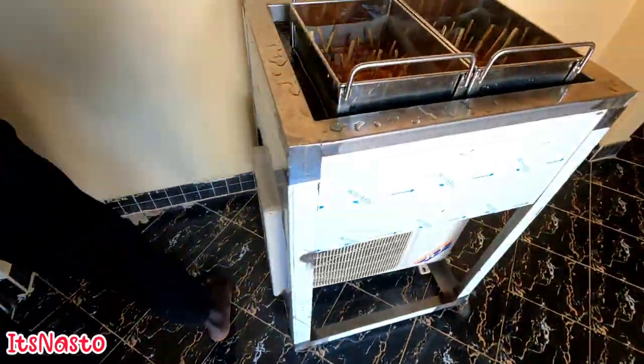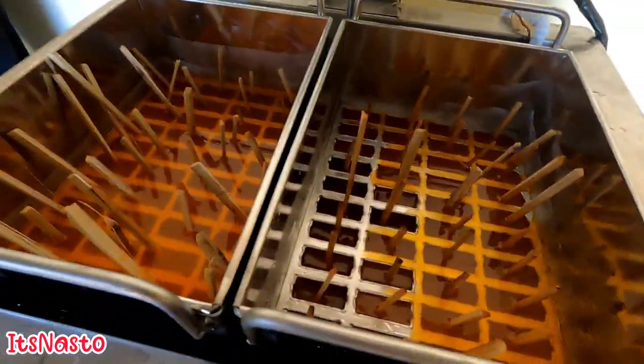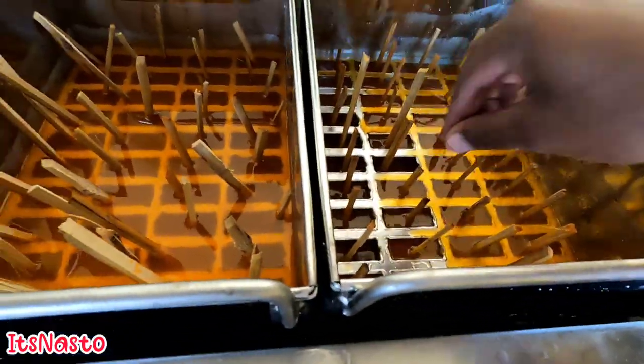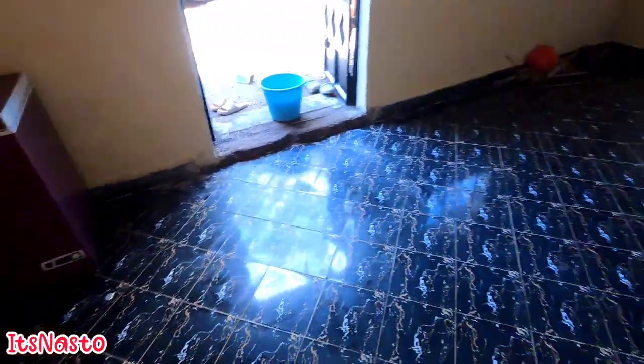Yes, so the first step is preparing this paste, putting it inside these molds. You can see like right now it has started freezing. Yes, it has frozen. So after this process, you have to remove them and put them in your freezer now. So there is our freezer. Tell me what you think about this, guys. Is it a good idea maybe to start such an industry here in the village?